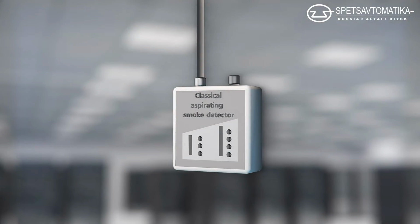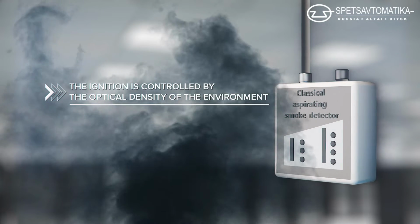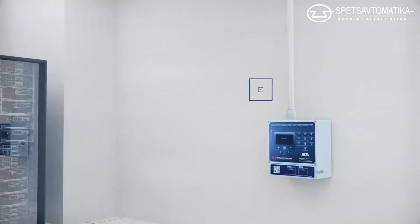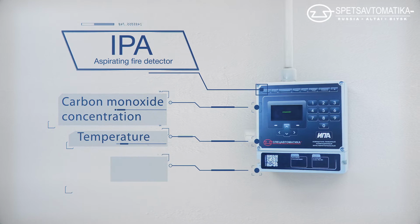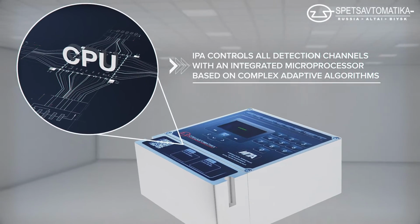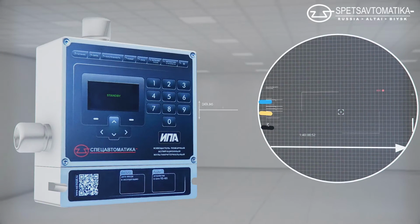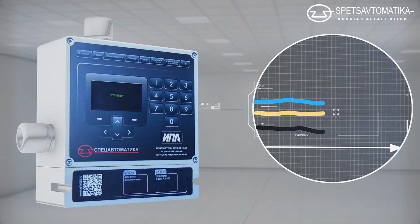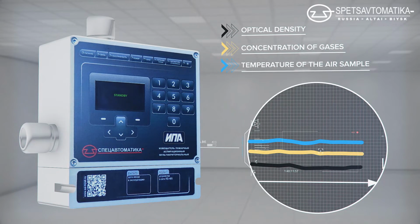In comparison with the plain solutions of this problem by using classical aspirating smoke detectors where the ignition is controlled by the optical density of the environment, in the IPA detector the control is performed by 3 factors: carbon monoxide concentrations, temperatures, concentrations of smoke. IPA controls all detection channels with an integrated microprocessor based on complex adaptive algorithms. Fire detection is provided by calculating the process hazard function from the tonality of the change in the digitized values of the 3 factors: optical density, concentration of gases, temperature of the air sample.